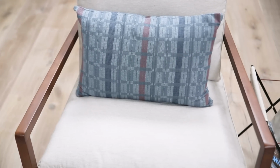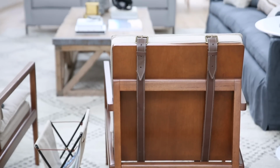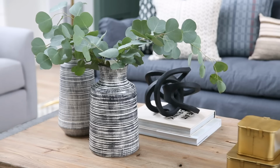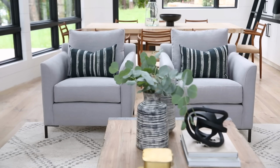And then probably one of my favorite details is the chairs. When you first walk in, they have this leather buckle on the back, so they look good from all angles. The coffee table, the rug, and the lamp are all from McGee & Co. And then the rest of the pieces we designed custom to fit the family's needs.